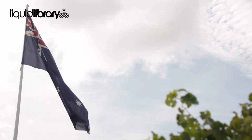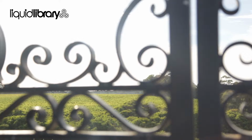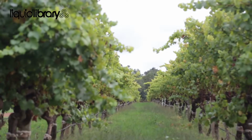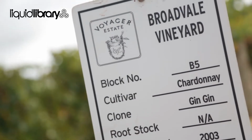Planted mainly to reds, obviously Cabernet Sauvignon is what the area is most famous for. So we have significant plantings of Cabernet Sauvignon, some Merlot, a little bit of Petit Verdot and Shiraz as well. On the white side of things, Chardonnay performs exceptionally well in this particular pocket, as well as Sauvignon Blanc and Semillon, and we also grow some Chenin Blanc as well.